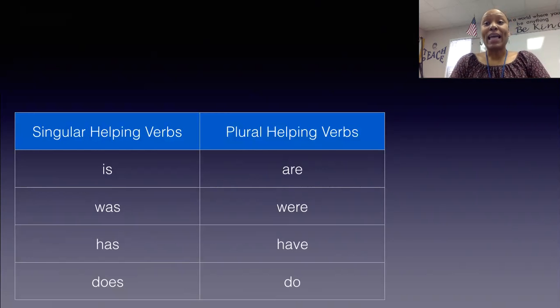So let's take a look at helping verbs. We know that some helping verbs are either singular or plural. Singular helping verbs include is, was, has, and does. Notice that all of them end in an S in this case. There is an exception, which is am. And then looking at the plural helping verbs, we have are, were, have, and do. So retain those to memory so that it will be helpful in the future.